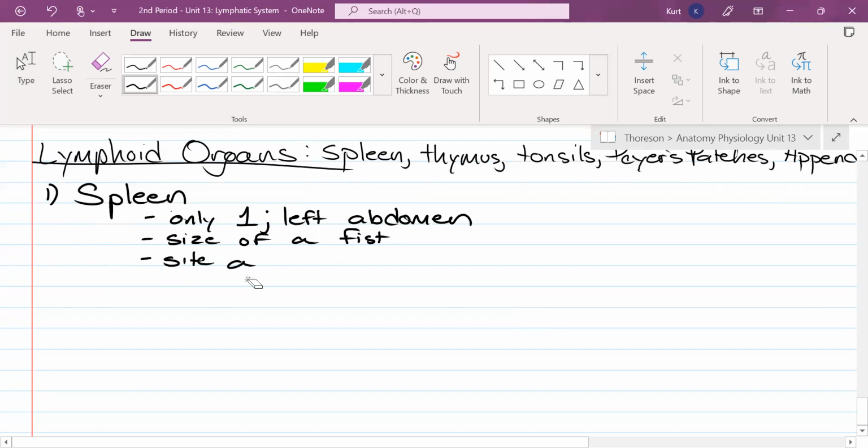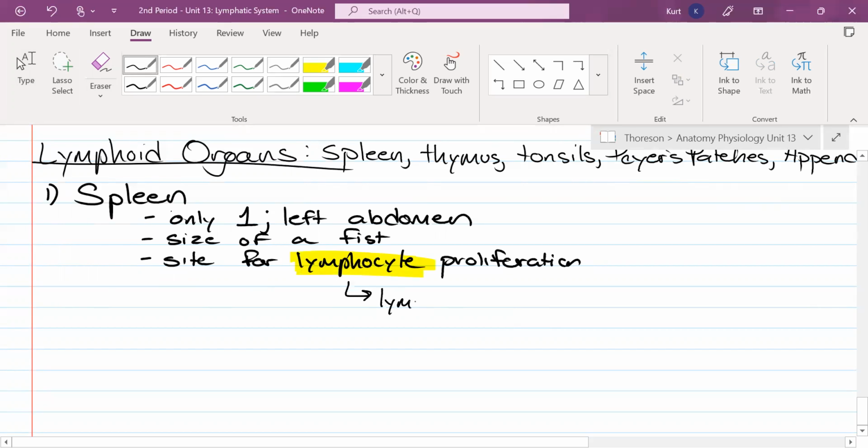Is a site for lymphocyte proliferation. This is the term I did not expect to teach you until tomorrow, but might as well teach it to you now. A lymphocyte is a lymphatic cell, but more specifically, it is an immune cell.